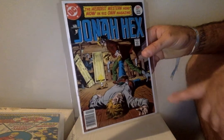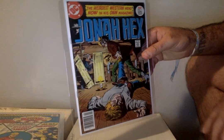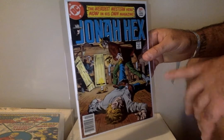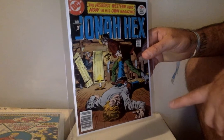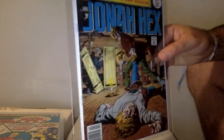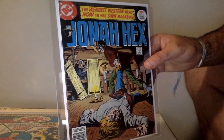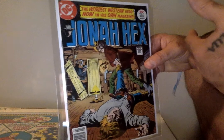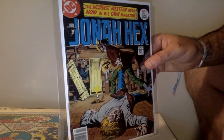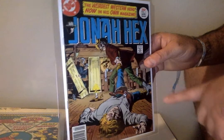Now, I love Jonah Hex. I think he's such a cool character. And this was the cover. I can't remember, maybe the interior as well, but I know that the cover was done by Luis Garcia Lopez, who's ridiculous. This guy is the standard. This guy can draw anything. He's drawn every major DC character. He is insane. And I believe he did the first 4 issues of Jonah Hex.